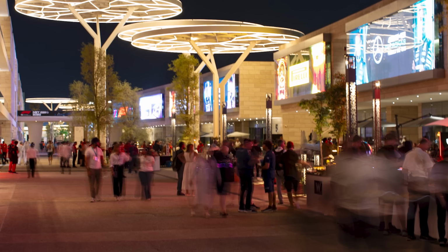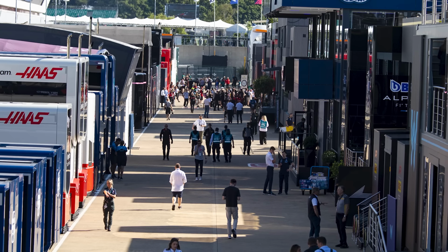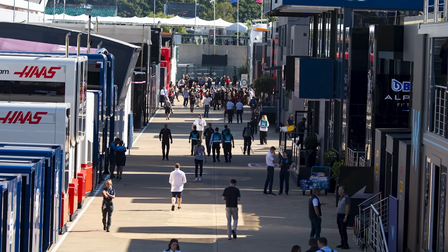It's a working area. Mostly it comprises team members, drivers, media, FIA, F1 officials, but over the past 7 or so years, things have really opened up. So let's go through how you could get into the F1 paddock.